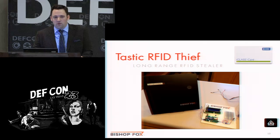And we've seen before, I hope, for the low frequency, the HIDProx and IndalaProx stuff, some of you might have seen this, but this is the iClass R90 long range reader, which without any modification at all, if you already have a Tastic RFID thief circuit board, you could just hook right up to this iClass long range reader and still accomplish that type of attack for most people out there.